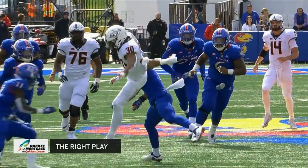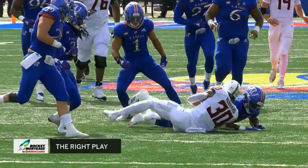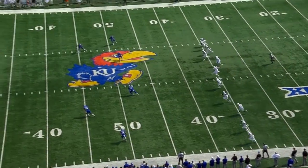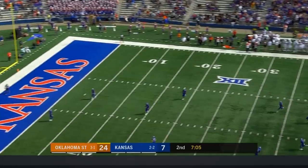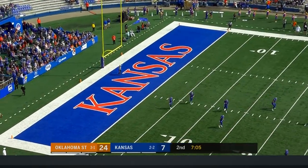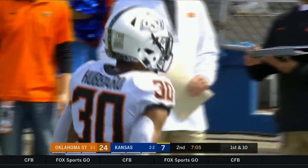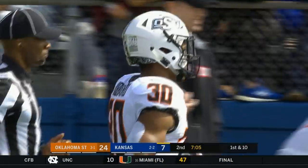Well, that's a decision that is just pure athleticism to be able to hurdle. We'll see more and more guys do that. It is a dangerous play on every single front when you jump over people like that. Big kick by Jake McClure through the end zone with the wind at his back. 7:05 left in the second quarter.